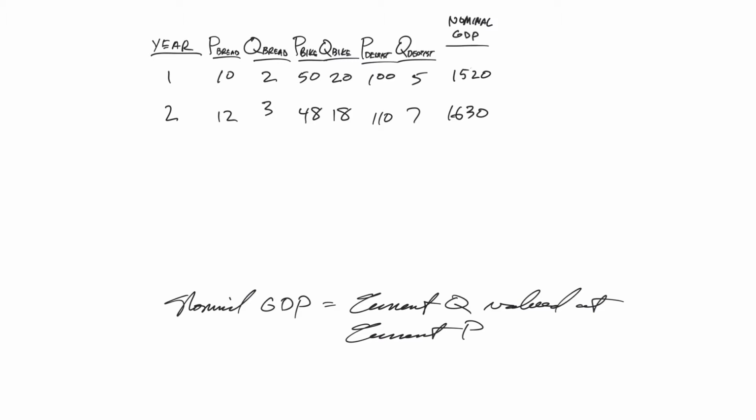Of course, if prices stay the same and output goes up, that's good. That's what we like. We like output to go up. We don't want prices to rise. So since nominal GDP can change for either reason, because prices change or our quantity changes, when we look at nominal GDP from year to year, we have no idea why nominal GDP went from 1520 to 1630.